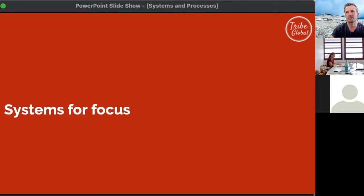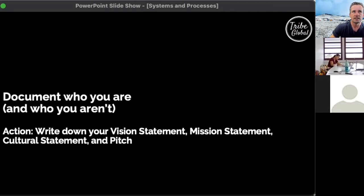So in this section, I'm going to refer to systems and processes to achieve focus. It's also really important, because without focus, when we onboard new team members, they don't know what to do. They're lost. If one minute we're doing X and the next minute we're doing Y, our team members, our suppliers, our customers can get really confused. So systems for focus.